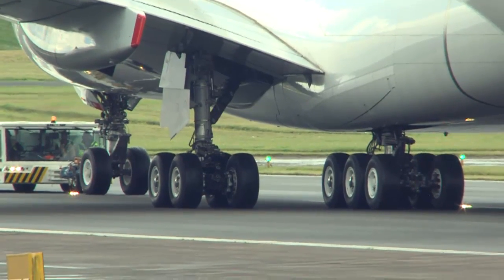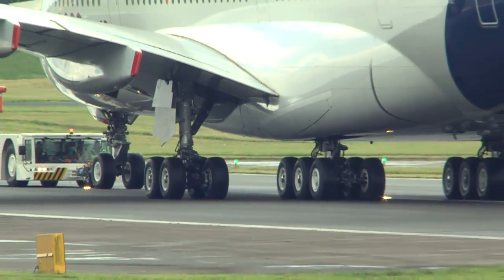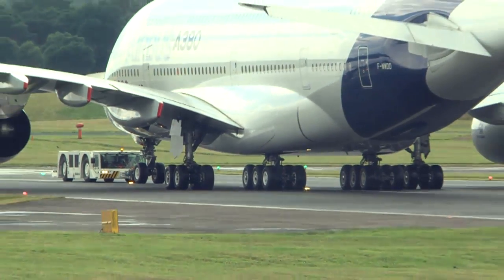So the Airbus eyes moving out onto the runway. That's the plural of bus. Did you not learn Latin?